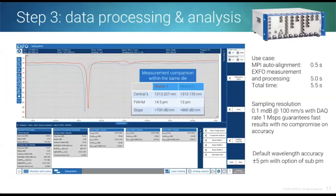So after completion of the measurement, the CTP10 will automatically provide the analysis data on the PIC measured, bringing the total measurement time, again in this use case of a single device, to just 5.5 seconds. Again, extremely fast. A note to make here at the bottom right, where it says the wavelength accuracy is a maximum of plus minus 5 picometers, on which we provide options to bring this down into the sub-picometer accuracy range, typically required for ring resonator testing.